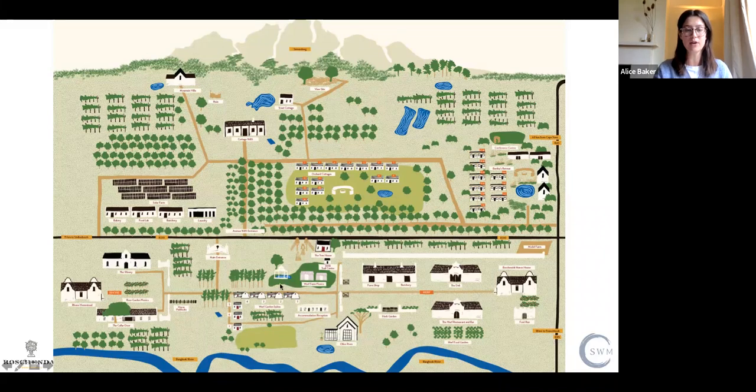Down near the main area, we've got the VAF Garden Suites. These are almost the most luxury in terms of their design, and they're really near to the main area, so they're perfect for couples or anyone who wants to be in the thick of it. Then you head over the road, about 200 meters, and you've got the orchard cottages in the middle here. There's 14 of these, and they're fantastic for families. It's a really lovely little area here.